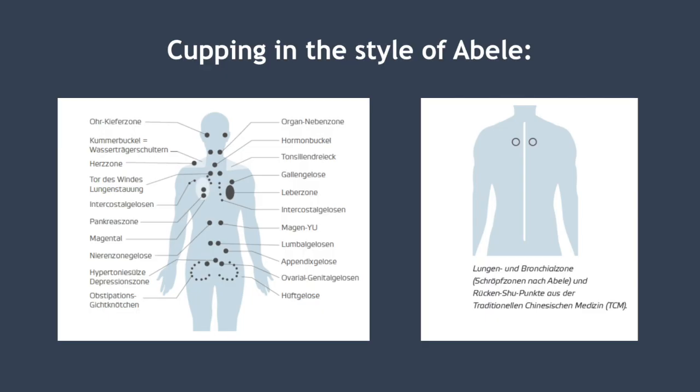When performing a treatment with the Pneumatron, you can follow the Abeler cupping zones if you like and treat these, or you can Pneumatron over the head zones. In the picture on the right, you can see the back shu points of the lungs and bronchial zone. Over the course of 5 years, the hospital in Essen in Germany worked out that the quality of life of COPD patients could be significantly improved by treatment with PPTM.